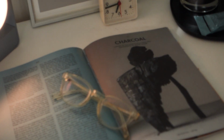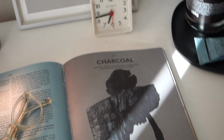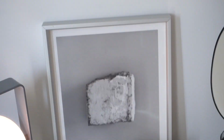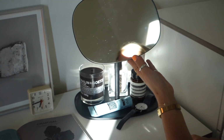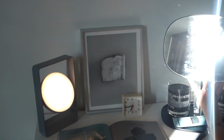What I love that you've done is you've chosen a page from a magazine that's got a lot of rock representation or sculpture, about charcoal sculptures, which is cool, which ties in with this artist. Absolutely beautiful mirror. Where's that from? This is Norman Architects. Beautiful. It's just seamless. Classic.